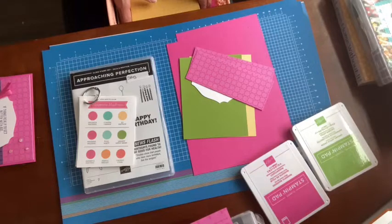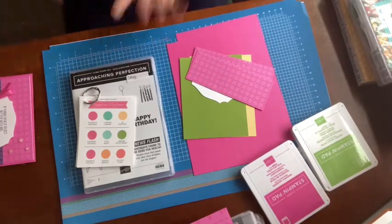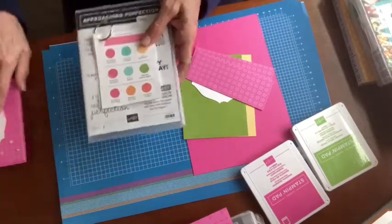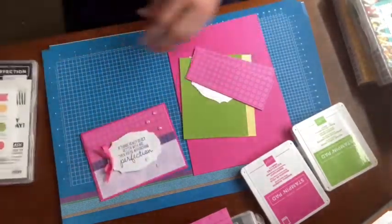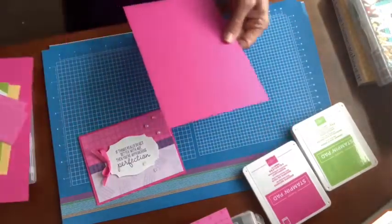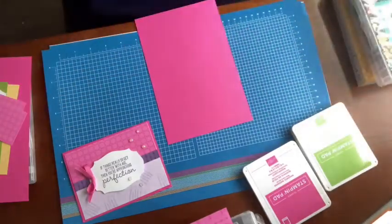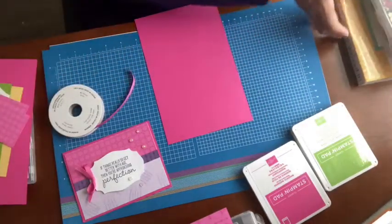I can already see I've left out one ink pad, so I will probably have to leave you for one second. So let's see what we can do in recreating this card using slightly different colors and get a different look. So, get all of my review cards out of the way here.